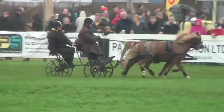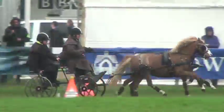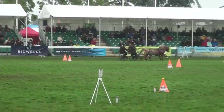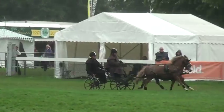Turning for home. Nothing to add. What is good news is that the going is in pretty good nick. And that's good for these ponies. Through the last, and they're home. 86-96.